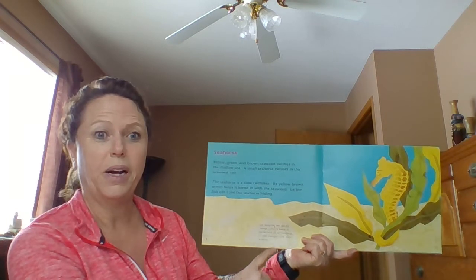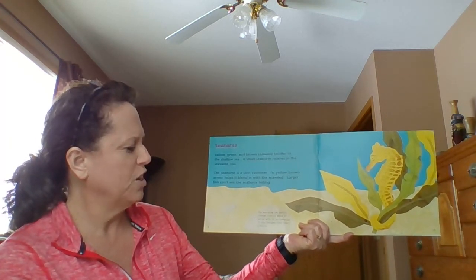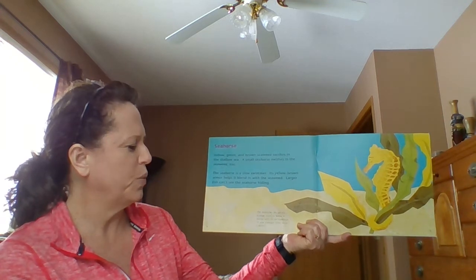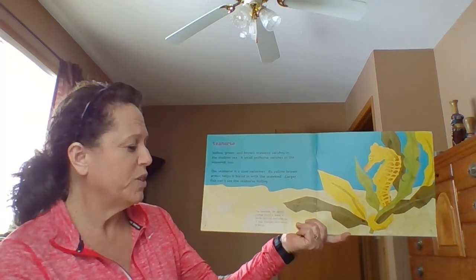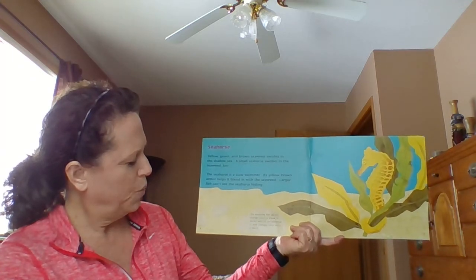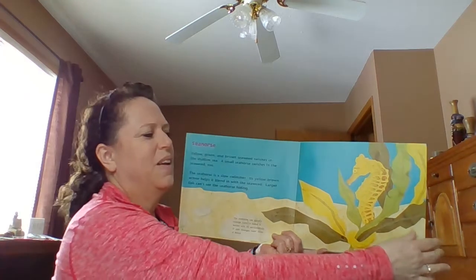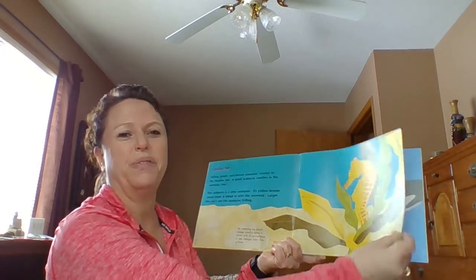And here's our text box. The seahorse can quickly change color to blend in better with its surroundings. It also will change color when it's trying to find a mate. That's like its husband or its wife.